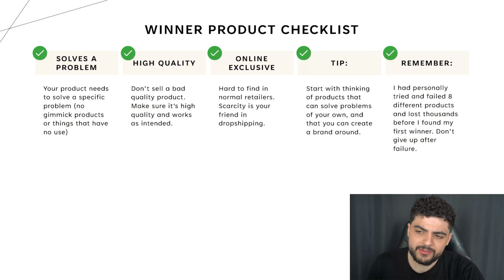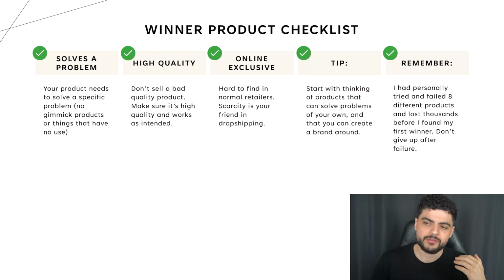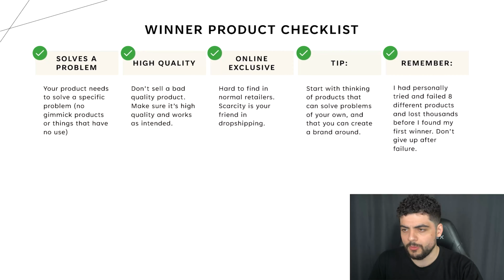Then one tip is start with thinking of products that can solve problems of your own and that you can create a brand around. Okay, so if you don't know what problem you want to solve, start with products that might be able to solve your own problems. Again, the products that I'm going to show you that I've sold that did really well, did this for me. They solved my own problems. So if they solve your own problems, more than likely they'll be in demand, because they will solve the exact same problem for other people around the world.